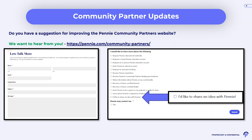Down towards the bottom of that community partner resource page, there's an invitation for you to submit your name, your email address, your organization. The subject line could be an idea for improving that website. Because ultimately, we want to make sure that our brokers, our assisters are well equipped here at Pennie, but for us to truthfully impact the uninsured population in Pennsylvania and to help folks who say, I don't have insurance, we need the resources available on this site to be as supportive as possible for any of our community partners who need to better educate, to better inform their communities, and we can help provide you with the tools and resources that you need. So if you have an idea, please don't hesitate to share it with us.